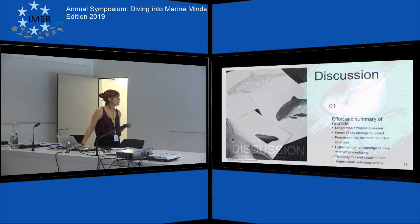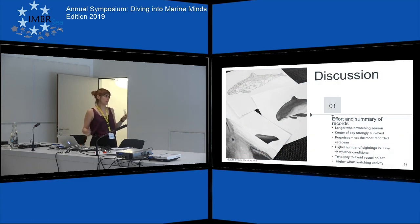So finally, discussing these terms, the effort analysis told us that the whale watching season was longer and the center of the bay was strongly surveyed. Maybe porpoise sightings are very low because they are not the most interesting species for these whale watching companies. And even if we found some higher numbers in the month of June, for example, it was due to the weather conditions, not so much because there's some kind of seasonality in the species, because they are there all year long.